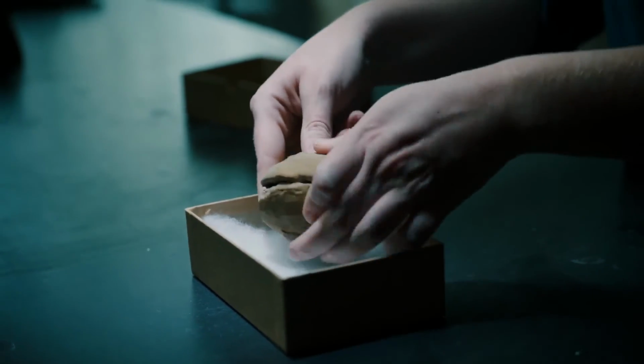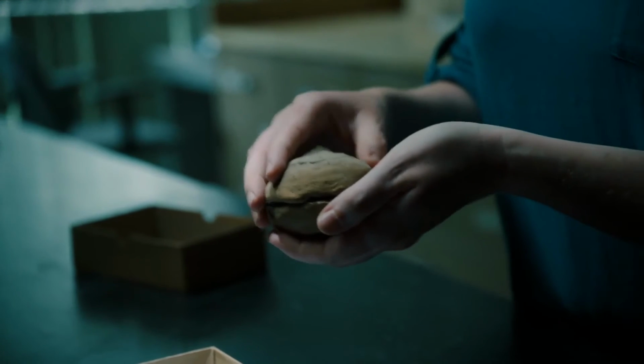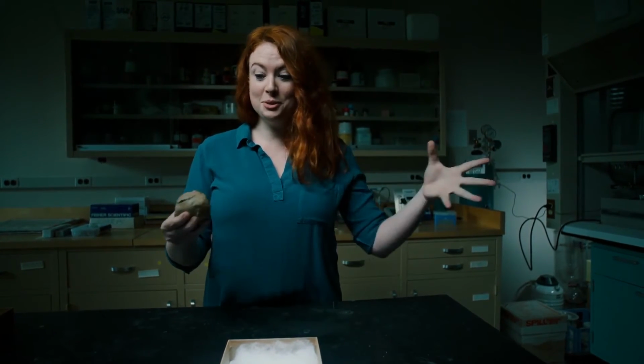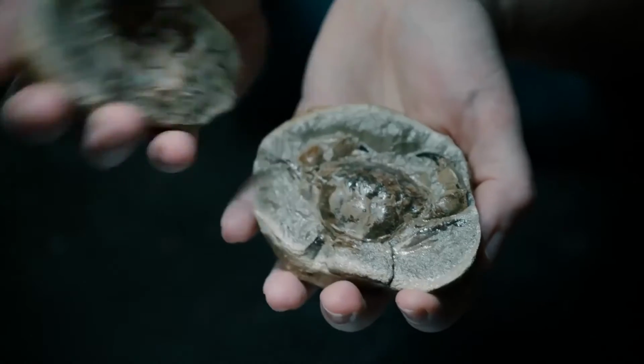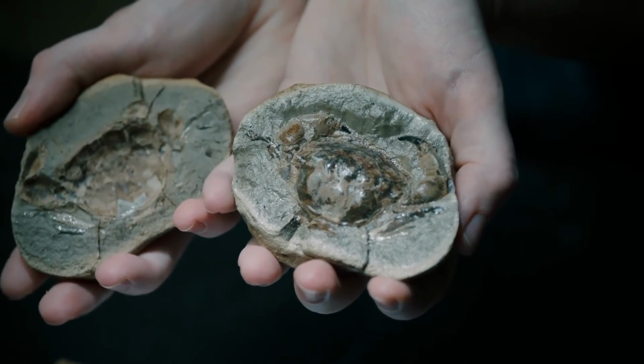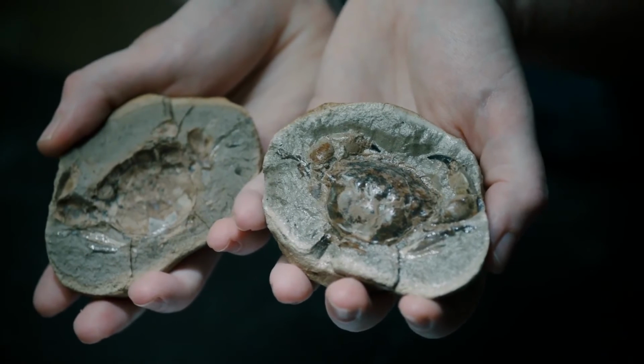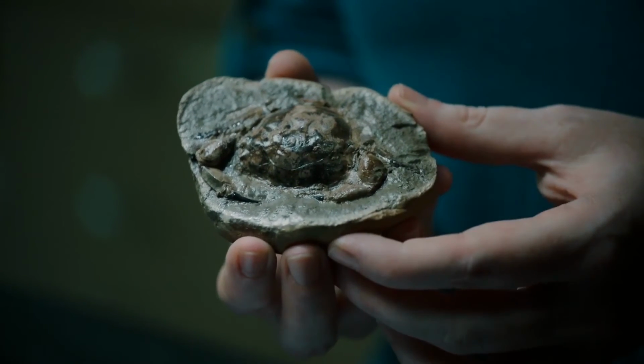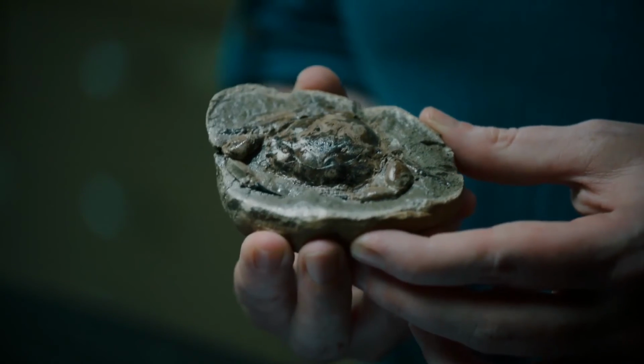We find concretions pretty commonly in the rock record. You get them in all different kinds of sizes. You can find little teeny tiny ones, you can find huge ones. So this is a crab. You can see its shell, its little pincers. This crab is a few million years old, and it looks like it could have just died yesterday. It's three-dimensionally preserved because it's inside this concretion.